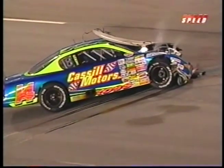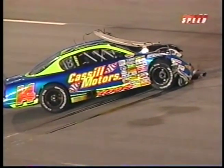He hit nose first, never something you want to see, but the great thing about it is he dropped the window net. That always is the signal to the safety crews.